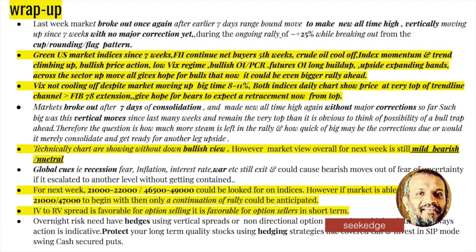Now, IV, implied volatility, and the realized volatility spread, the difference is in favor of the option sellers, that we already talked about. Right? So always use hedge positions like the strategy that we discussed earlier here, so that you know exactly what you will lose if something goes wrong with your view of the market. Always have that, and don't play the game of naked selling, it will wipe out your capital.